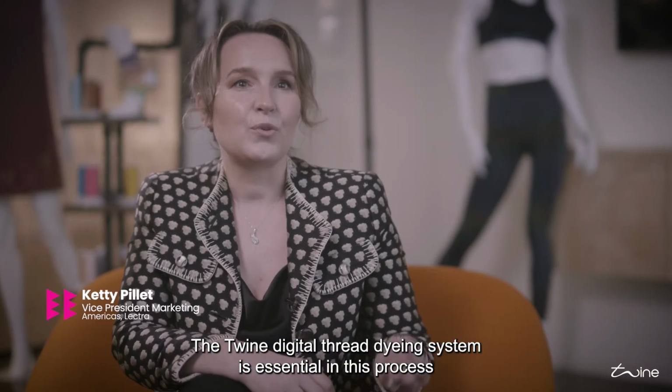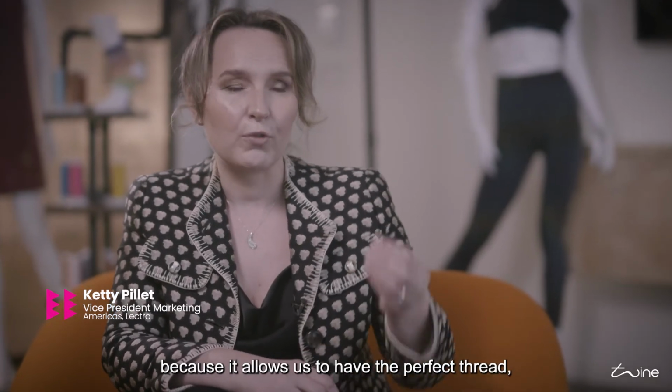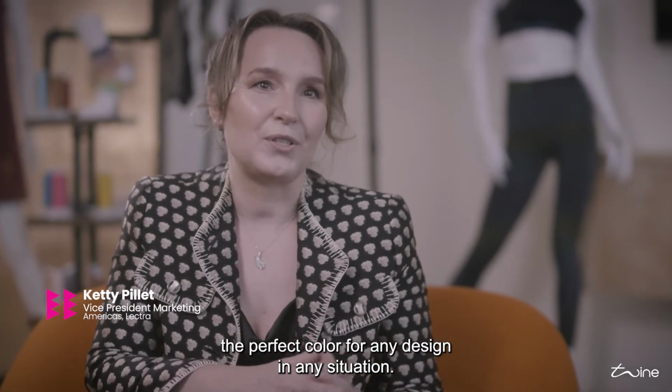The Twine digital thread dyeing system is essential in this process because it allows us to have the perfect thread, the perfect color for any design in any situation.